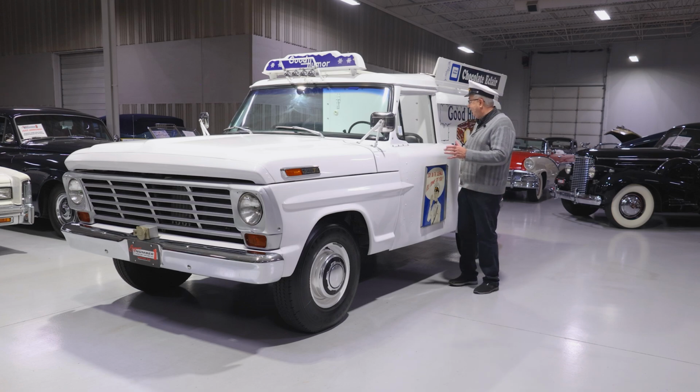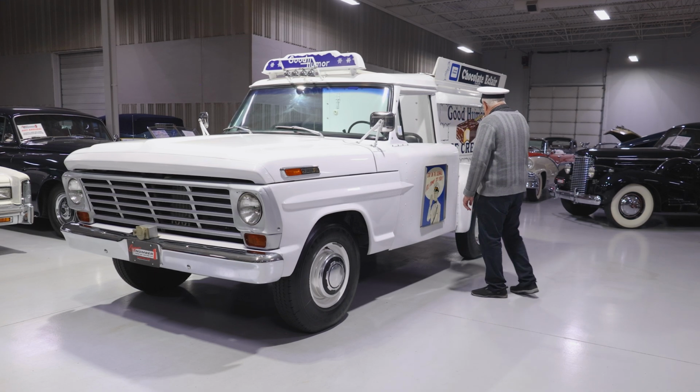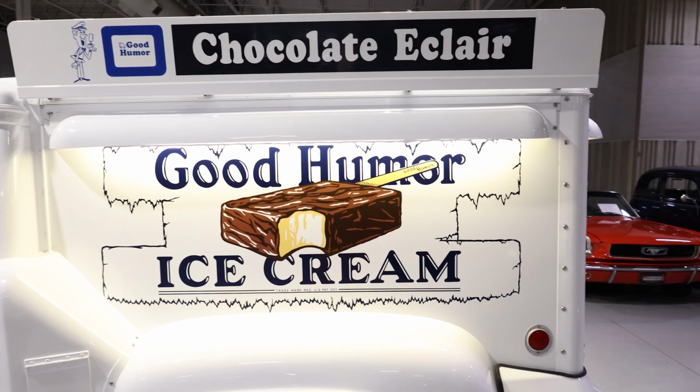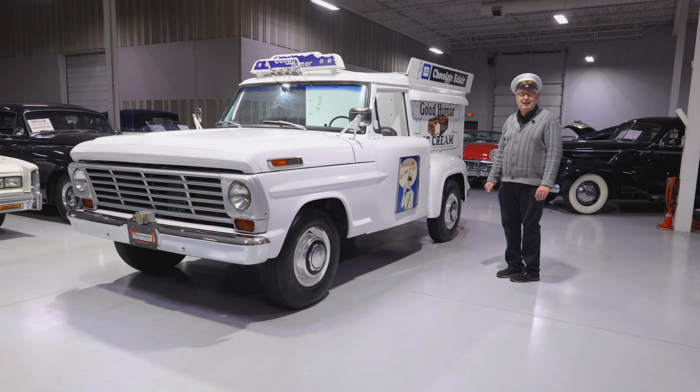So, you know, this is going to get rolling down the road. It's a little on the heavier side on a 250 chassis and whatnot. Excuse me. Don't you just love the artwork and whatever? Good Humor ice cream. I mean, it's just one of those things. Good Humor was around, like I said, for many, many years.